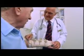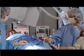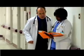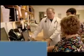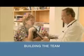To achieve this, doctors need to work not only with their patients, but with the subspecialists who treat them as well. It means coordinating care, communicating with other doctors, overseeing a patient's entire health care plan. To make this possible, information sharing and teamwork are watchwords. We really push the team concept.